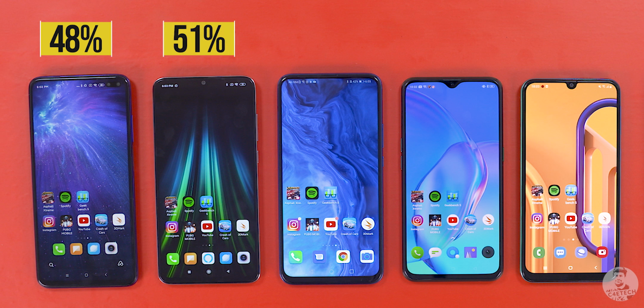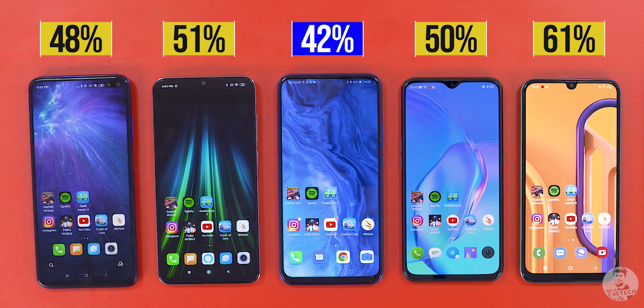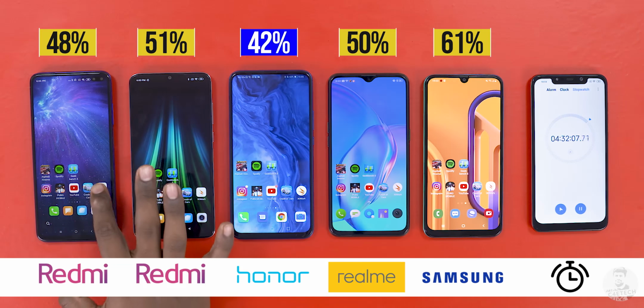Both these phones have 4500 mAh batteries, so looks like the slightly larger screen size and the higher 120Hz refresh rate is creating a bit of a gap now. Next, we have the Honor 9X at 42% and the Realme X2, it's at the 50% mark. The M30s though, it's still comfortably over 50% and is still the leader of the pack.